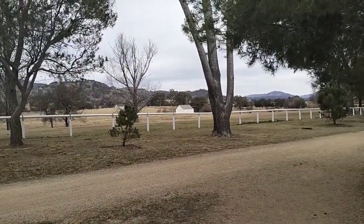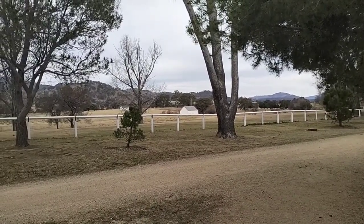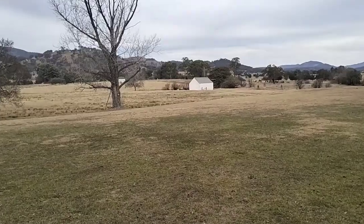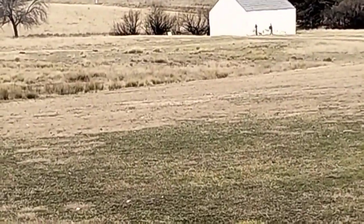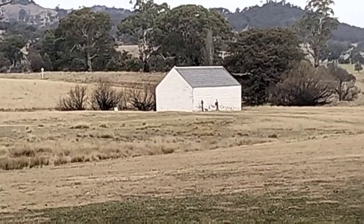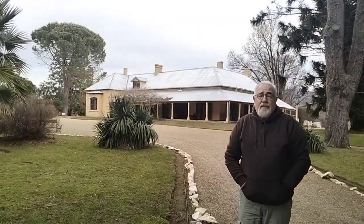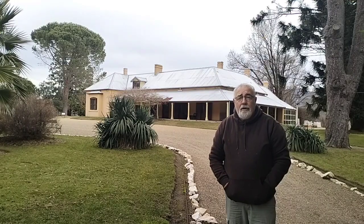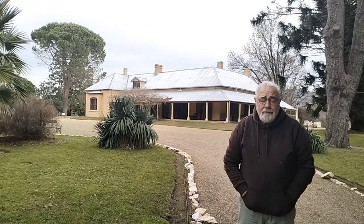That's the old convict barn down there in the distance. Looks exactly the same except for a new roof by the look of it. Yeah, that's the old Lanyon Homestead. Beautiful building, built in the 19th century. Around the back of the building is the original settlers' hut, I suppose you'd call it. We'll have a quick look at that, and then we'll go down and have a look at the convict-built barn.